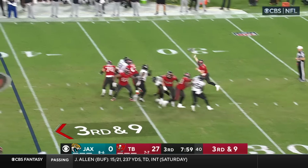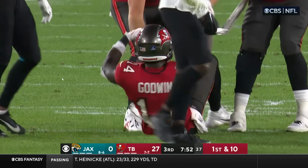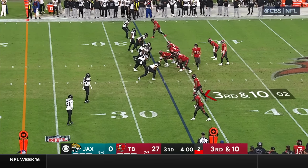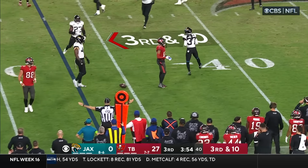Mayfield to the air, skinny the block, and caught. Grab Godwin. Brought down on the play by Williams. Picks up 13 on the play. Being that play caller, and as the season's progressed, he's figured out what guys do well and what guys don't do well. And ooh, almost picked off.